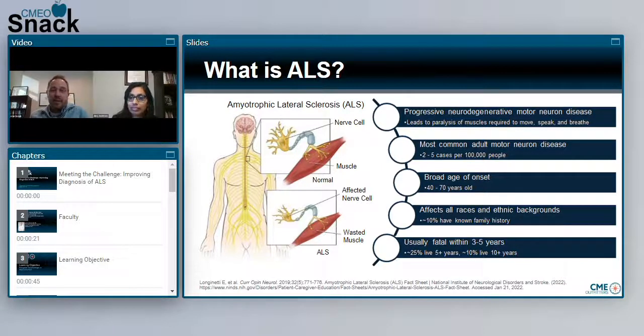And there are certainly inherited forms of ALS that we can test for specific mutations, and we can confirm a very specific mutation in a family that will be causing ALS, but that only represents maybe about 10% of ALS cases. So the far majority of them are sporadic, which would mean it just starts randomly. We don't know why, we don't know what triggers it in a patient. And there's typically no obvious risk factors or trigger for why they started suddenly losing motor nerve function.